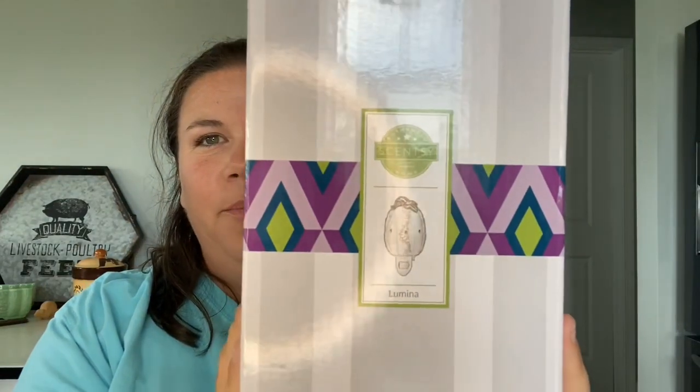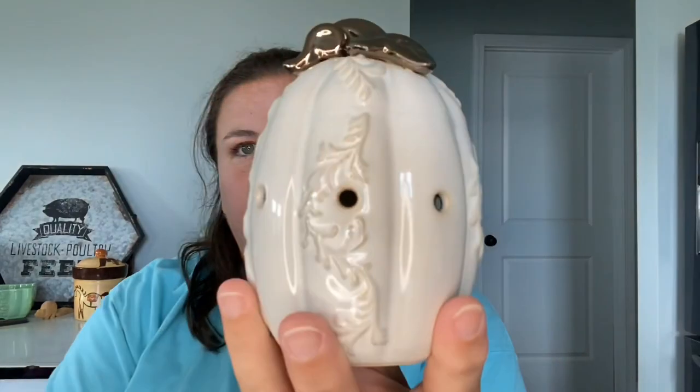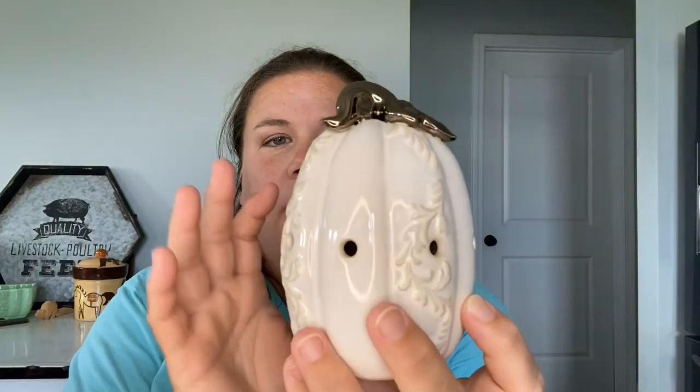The Lumina warmer. This is my mom's. Oh, you don't remember what you got. It's always exciting. It's like Christmas. This one's gorgeous. This looks like her house. Very classic. Cute. Just very, very classic. This does not glow. Only light comes out of the holes, so it won't be too bright for your bathroom. The wax goes in here.